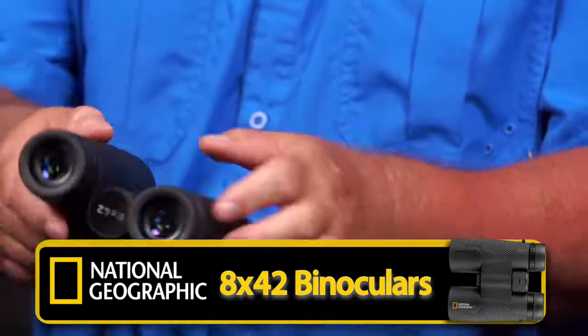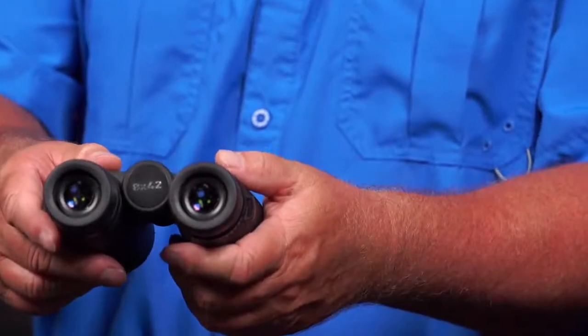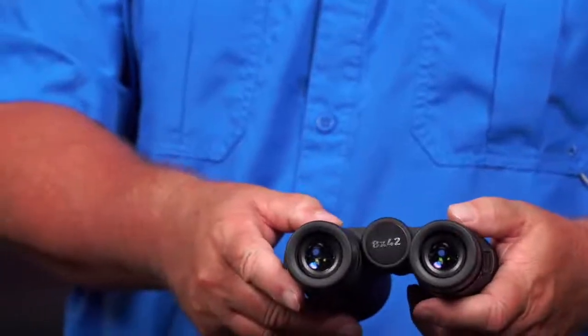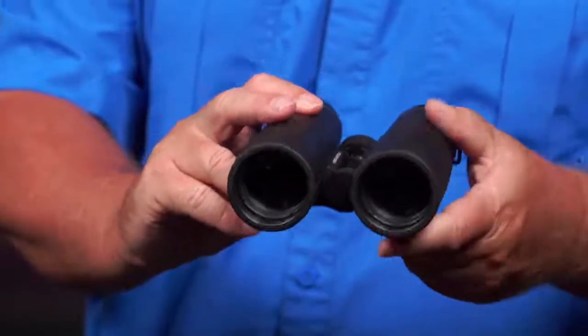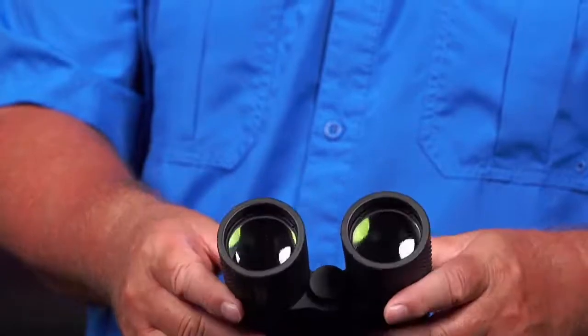And there we go. You can see the nice, big, generous exit pupil that makes it easy to find. Right there, makes it easy to find. And on the back side, we have the objective side you can see right there.